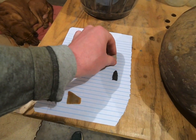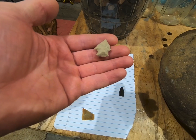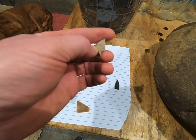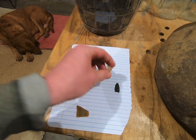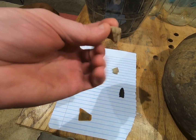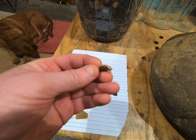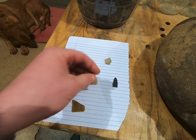And then our first point we found right here looks like a sharpened down Amos, just completely exhausted down to the max, but it's all there and the tip's still sharp on it, so that was nice. Then we found this broken point, which probably is also an Amos, I don't know, because the base is gone. Snapped right there. You can see where the notches started in, but the base is gone, so it's hard to tell what that would have been.